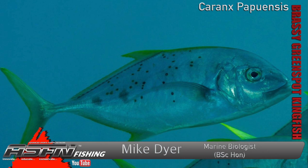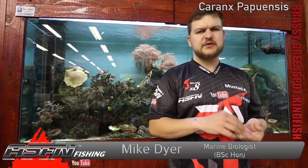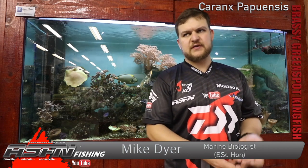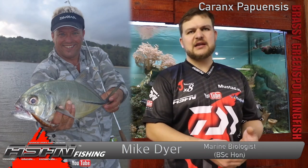Not the biggest kingy. They get up to about 8 kilos. You're probably going to catch them a lot smaller than that. The maximum recorded length is 88 centimeters, and that was a 5-year-old fish. So very, very fast growing. There isn't a size limit on them. That's for this very reason, because they grow so quickly. But obviously, like any fish, don't limit your catch, don't catch your limit.